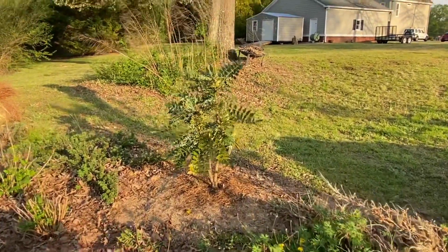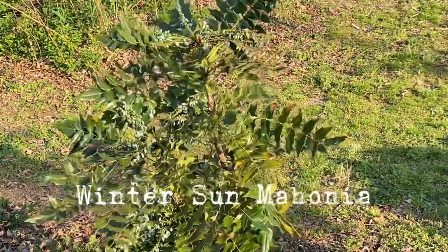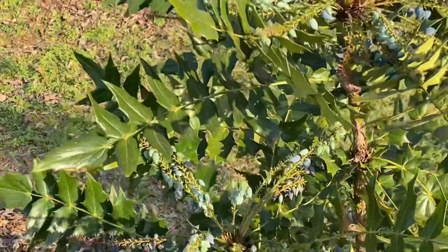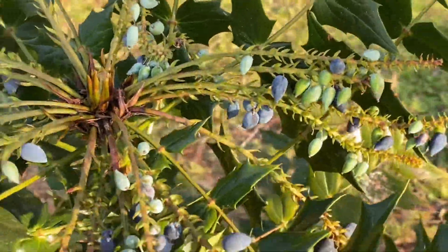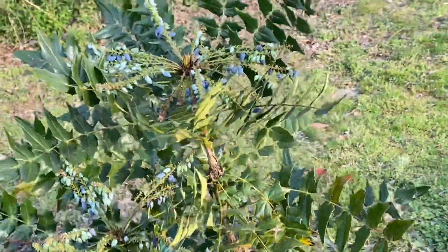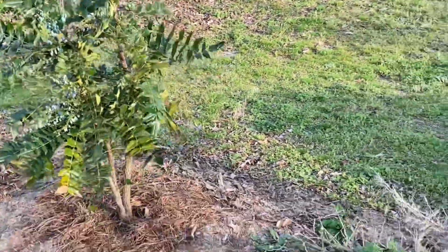My mahonia for the birds. You can see all the berries on it. Some of them getting that dark purple. They're ready. The songbirds love it. Songbirds love it. So I have a lot of them in the garden.